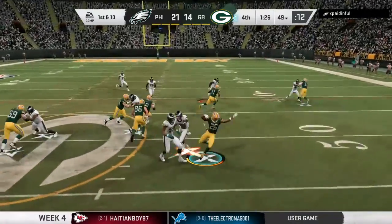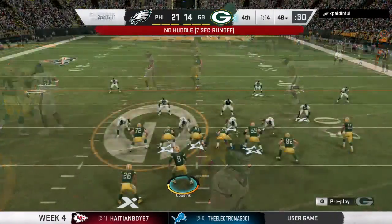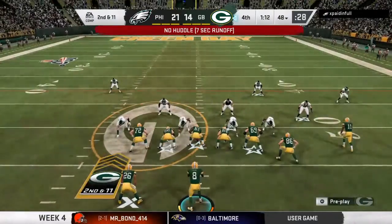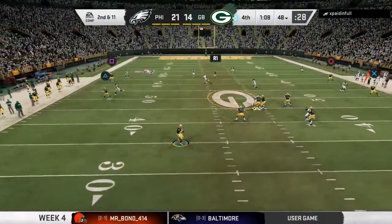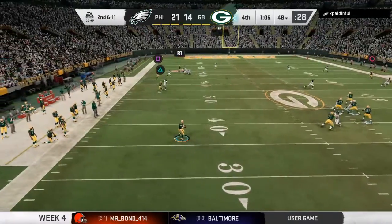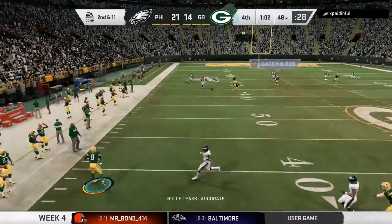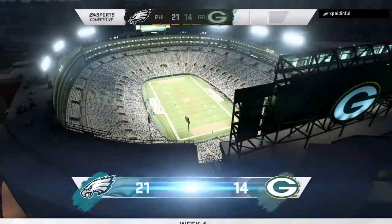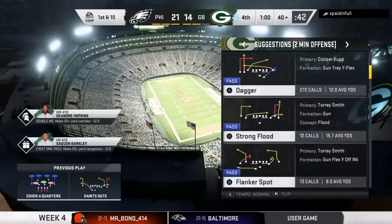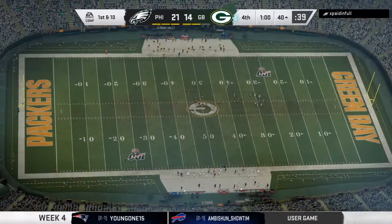This is Barkley. And maybe a measure of revenge there. He's had his way in this one, but this time they get him behind the line. Now Cousins. He finds Hopkins complete. The Packers going to use one of their timeouts as it comes with exactly a minute to go in the football game.